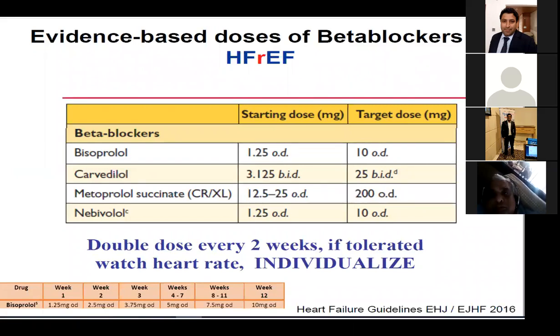So, evidence-based doses of beta blockers. As we can see here, bisoprolol can be started at a very, very low dose of 1.25 milligrams OD, and then targeted to a dose of 10 milligrams OD, depending on the heart rate of the patient. Carvedilol, being less beta selective, requires 3.125 BID dosing, and the target dose recommended by all the clinical trials is 25 milligrams BID.